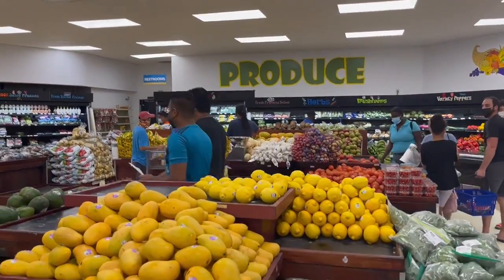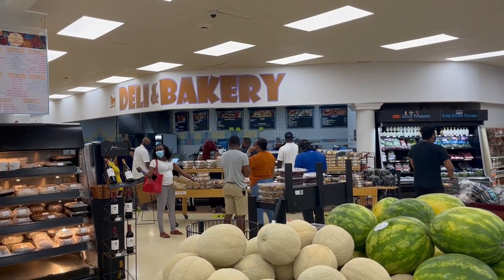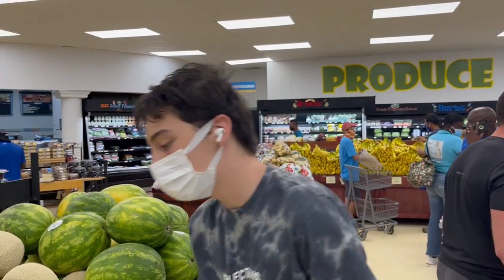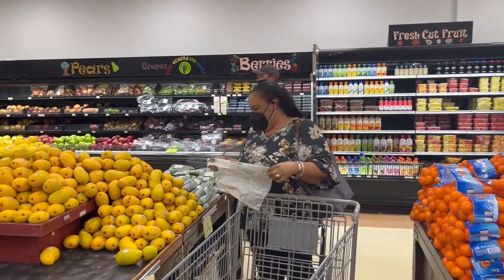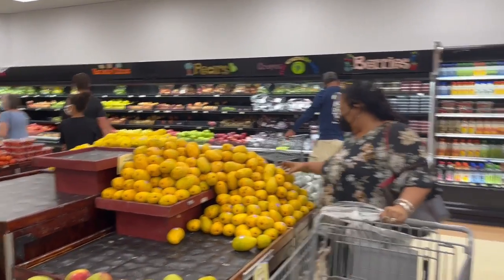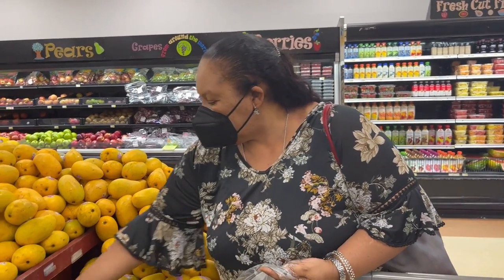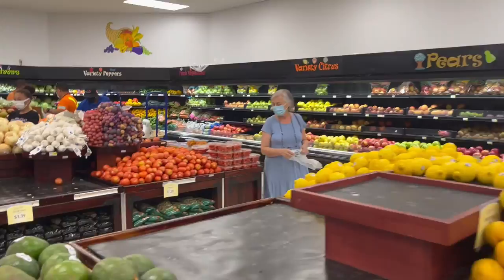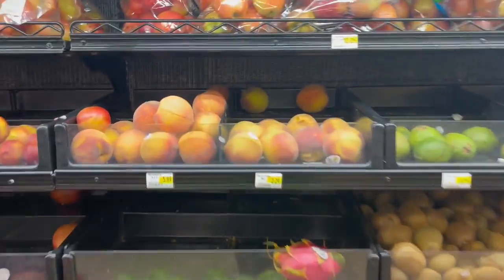They have a variety of produce, all different varieties of different produce here. Fresh produce. You can get produce daily, fresh, at the IGA supermarket. So I'm here trying to purchase some mangoes. They look very yummy. So you can see all different varieties of fruits and vegetables.